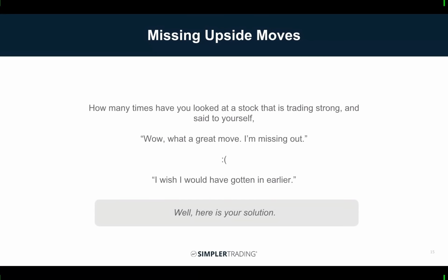So let's talk about missing upside moves. How many times have you looked at a stock that is trading strong and said to yourself, wow, that was a great move and I completely missed out. I wish I would have noticed this earlier.